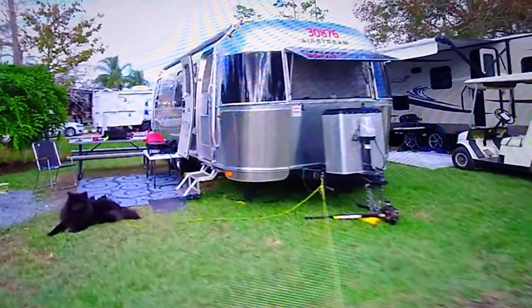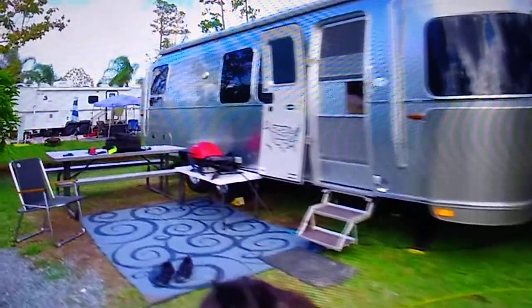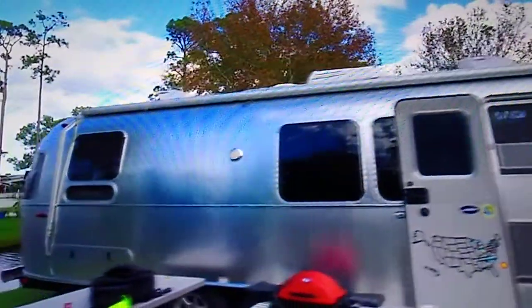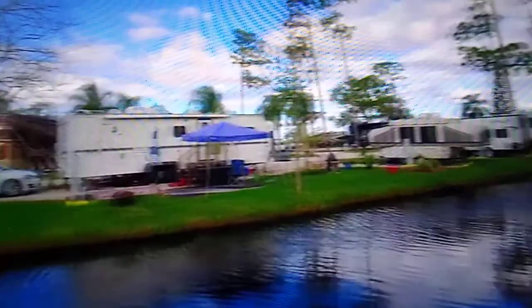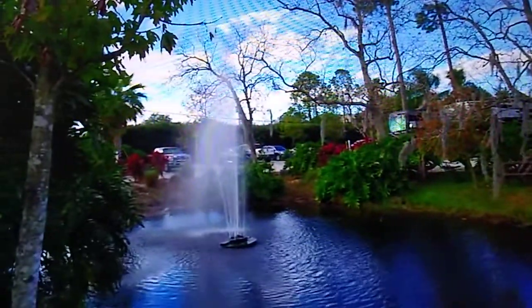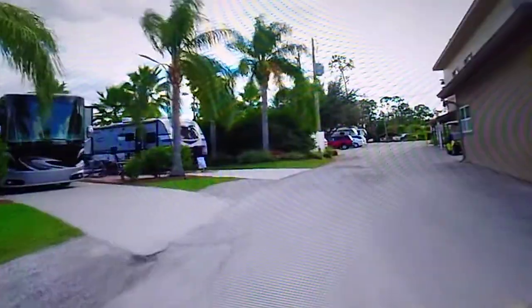This is our campsite. They call this a canal site. It's got a little water in the back of it, and a fountain. Yeah, we'll take a walk around the park and see.